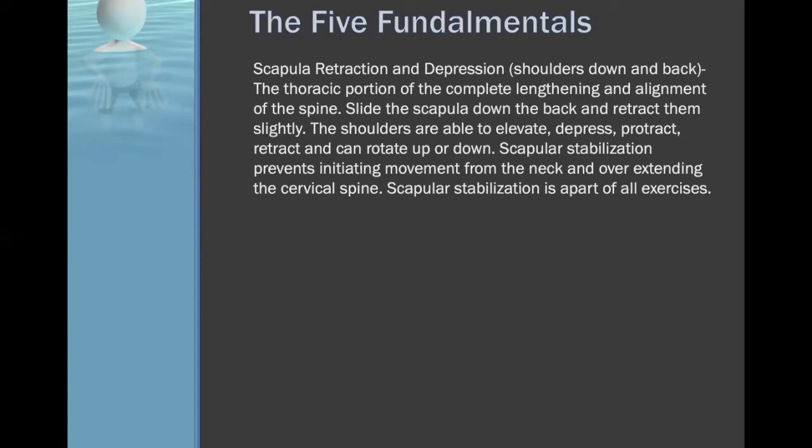They elevate, they depress, they protract, they retract, and they can rotate up or down. So scapular stabilization prevents initiating movement from your neck and overextending your cervical spine, and it's a part of all the exercises we do in Pilates.